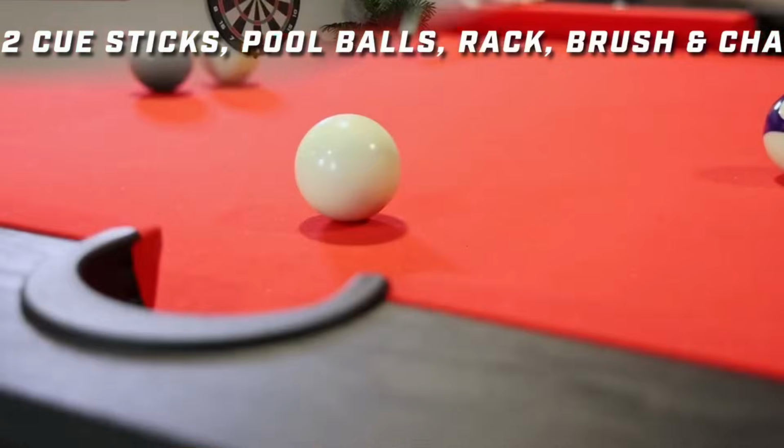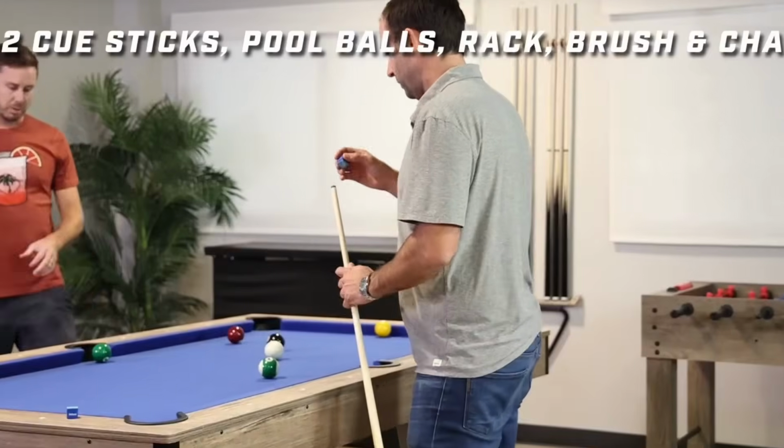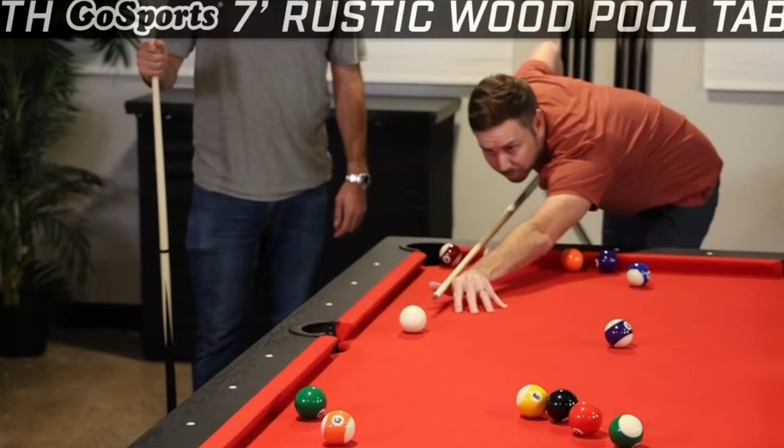budget. Looking for that perfect combination of elegance and playability? Want something that fits perfectly in your cozy apartment? Or dreaming of a tournament-grade table that'll help you play like a pro?